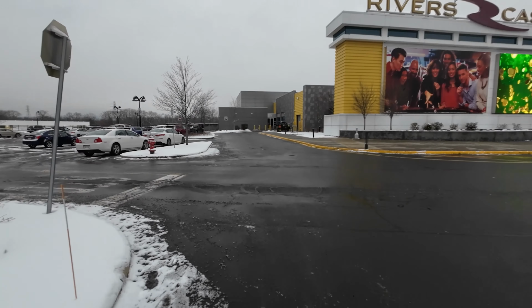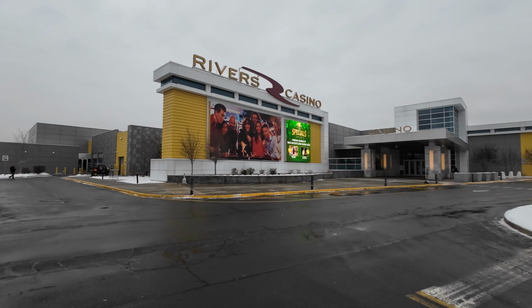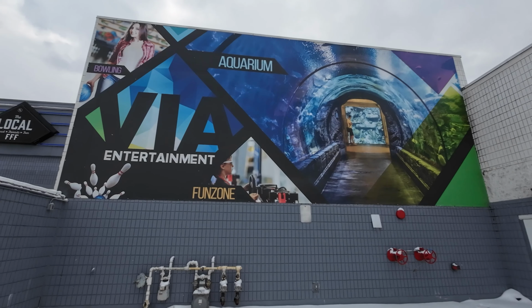So here's Rivers Casino that's open 24/7, 365 days a year. They have slots, poker, and table games. Stop by the aquarium to see a ton of fish and walk through a cool underwater tunnel. Be sure to feed the stingrays.